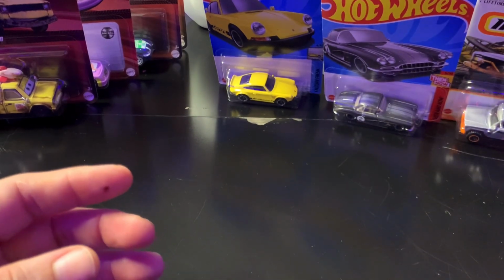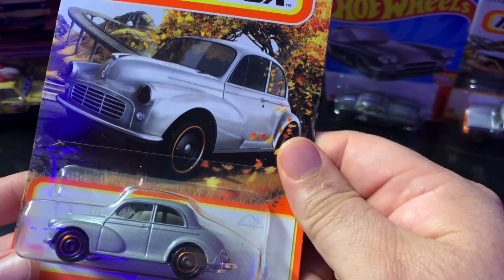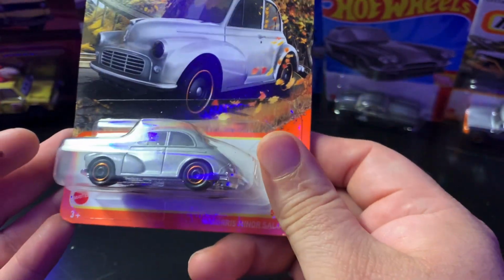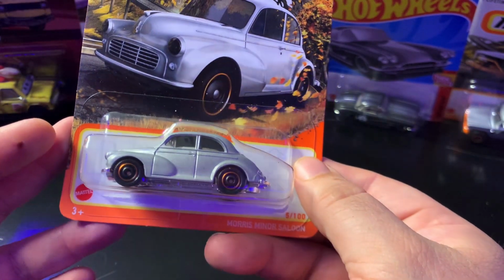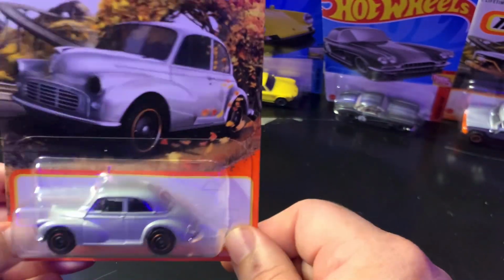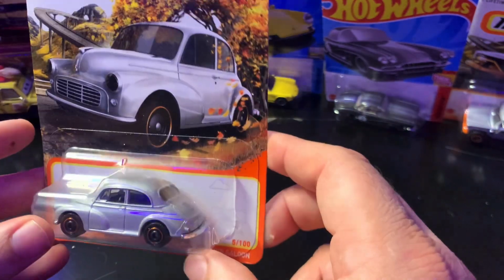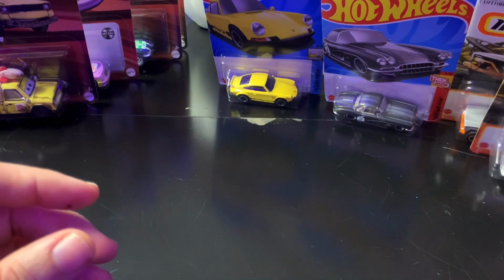From that, we go to another 70th anniversary car, and it's this Morris Minor saloon. Like I said, they do them all the same color. And I like that they keep the same color, same theme going on, at least. They're doing a good job. Like I said, I'll be grabbing the ones I like from these.